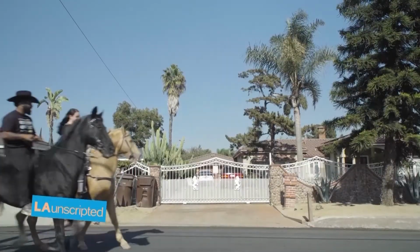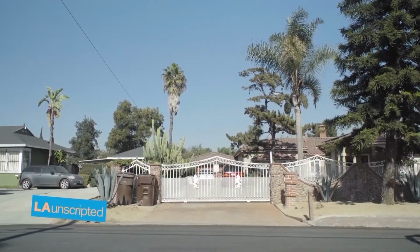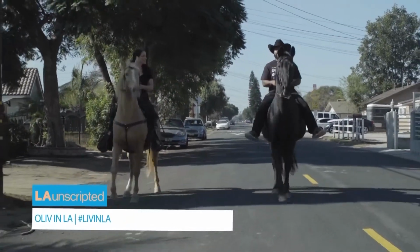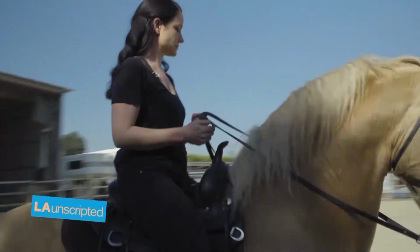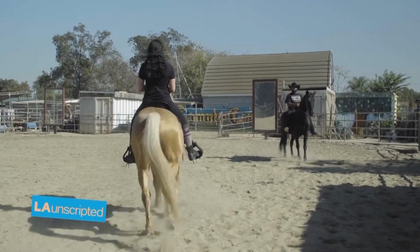What is it about these horses that changed everyone's lives? I just think the spirit of the horse is just calming, it's like peaceful. And I think because we grew up in such a chaotic environment, that peace is like medicine to us, you know, it's like that escape that we need to keep ourselves from going crazy, I feel like.